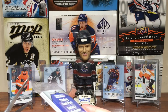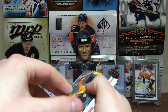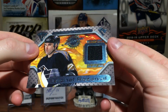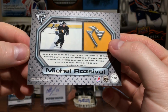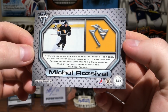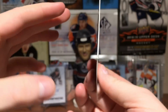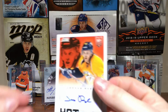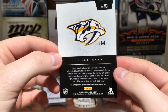Alright, next one of these. There's a thicker card in here, so we'll see. So, yeah, let's just do the bottom one, because I already saw it. It's Michael Roosevelt from Pacific Titanium. 01-02 probably, or 00-01. There you go. Wait, Michael knew the NHL when he wore this jersey in 99-2000, so I think it's 00-01. Maybe. Yeah, nice looking card. Yeah, cool. A card I've already gotten from one of these repacks. A Jonas Rask score hot rookie auto. So yeah, I think it's from Rookie Anthology.